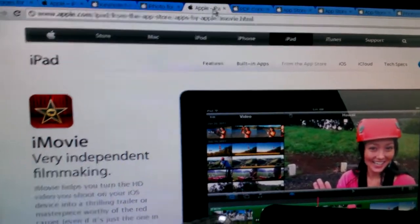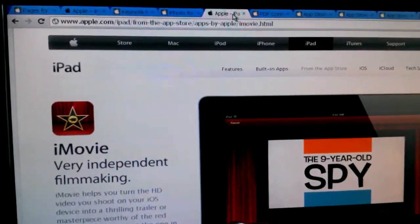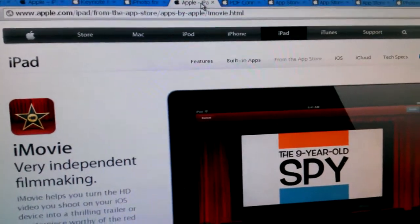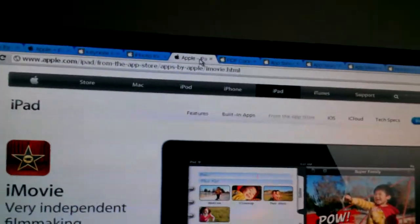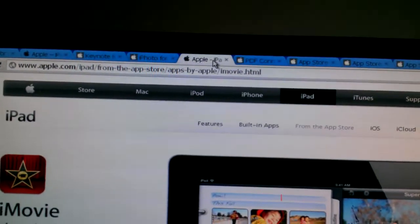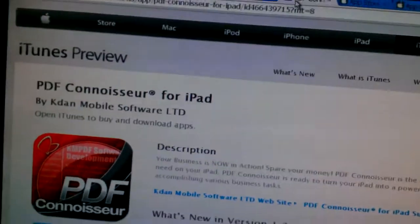So in other words, you could go to somebody's office and give a video presentation that looks like you spent thousands of dollars with an agency to create. And that's just an absolutely invaluable tool to businesses. And again, this is all done quickly with finger gestures on your iPad. I mean, who would have thought?